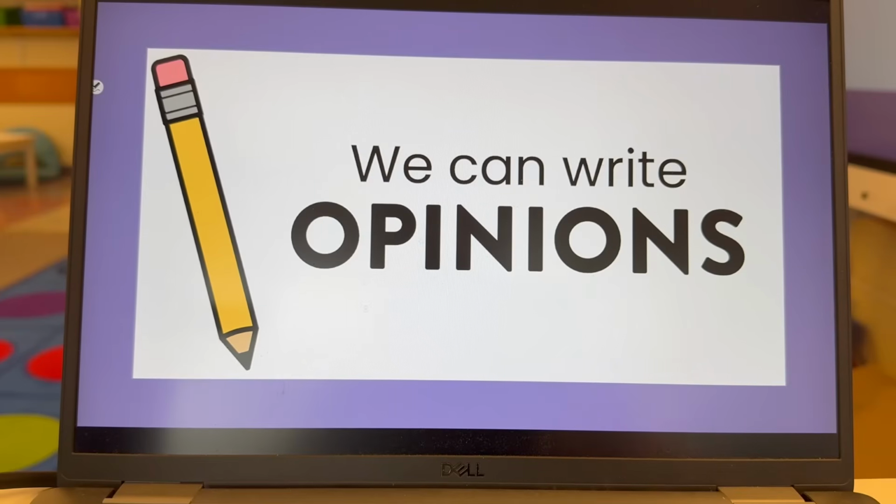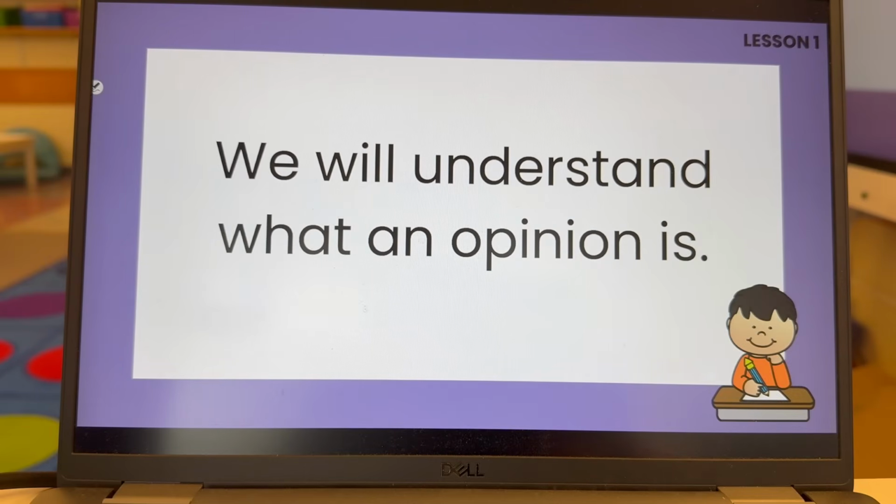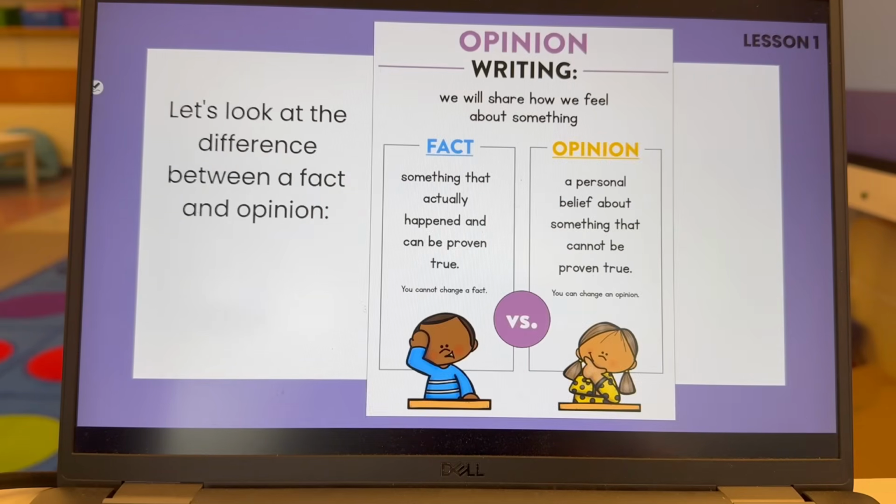We just started it, so we're only on day 2. This unit is the one that was in my SJT writing club. I did now package it, so it's also in my TPT store, but it's We Can Write Opinions, and lesson 1 is we will understand what an opinion is.